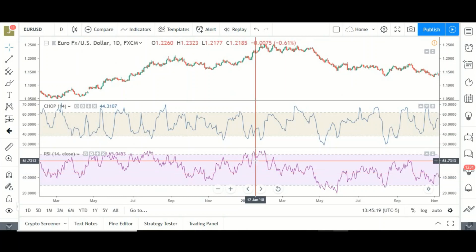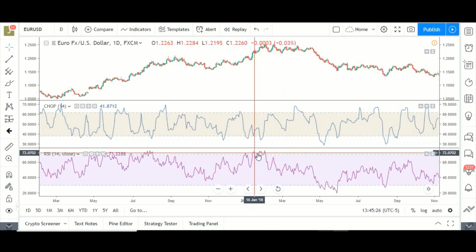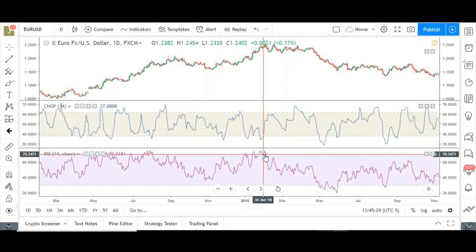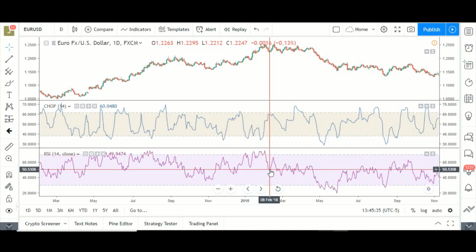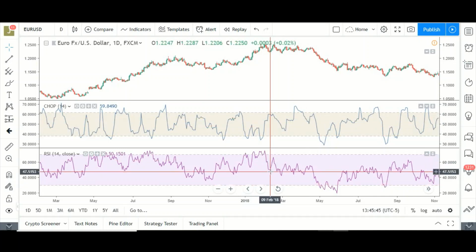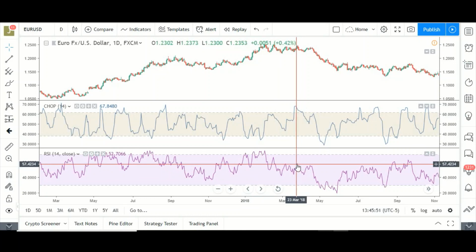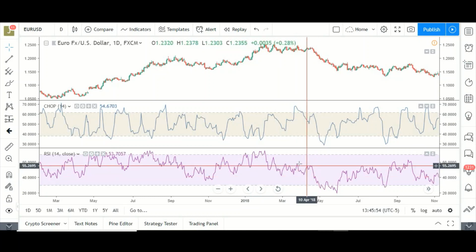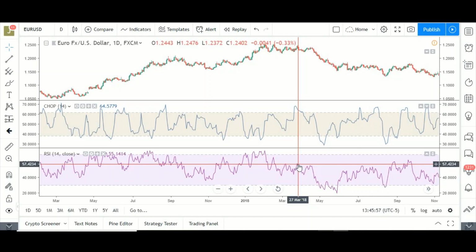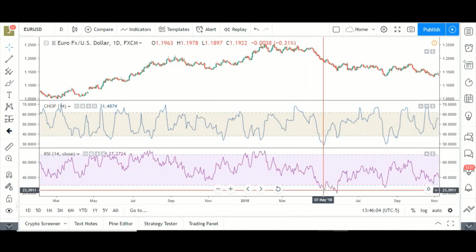Like right there, you would have broke about even. Right here, you would have broke about even. But you can also wait till the 50 line too. If you wait till the 50 line, like right here, once again broke even. Right here, I don't really got too much. Like I said, a lot of times you really want to use this with another indicator.